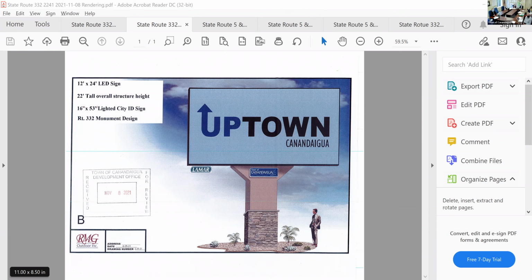Do you have a list of the plants? I don't have the physical blueprints for the monument right this second. The plantings that you're showing, is that what you're anticipating putting in? Oh, I don't have a plan for that now. We were not anticipating putting anything in. Okay. So really, it's just the pedestal itself, the brick pedestal, the Town of Canandaigua logo and then the sign. Correct.